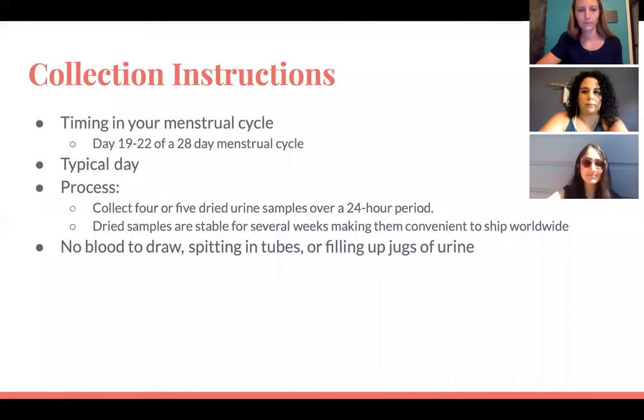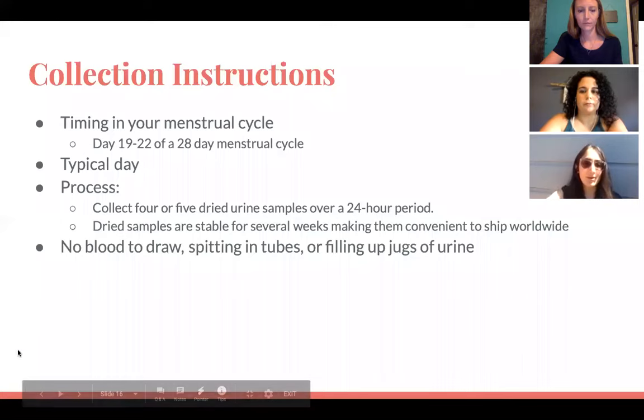Yeah, there are the collection instructions. Typically we will pick a specific time in your menstrual cycle. It depends on how long your cycle is and your symptoms. That's going to dictate when we want you to complete the test, because your hormones do go up and down across your month.